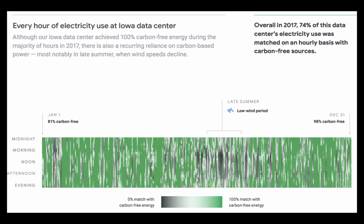Solid green means it came from wind in Iowa. Turns out in the middle of summer, during the day, there isn't much wind, so we fall back on the local coal-fired power station. That's not great. How can we do better? This is just the way Iowa works. You can't fix Iowa, but maybe we can do something clever about the way we use the compute capacity we have. So here's one thing we can do.